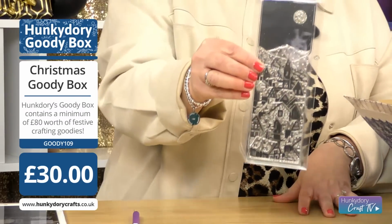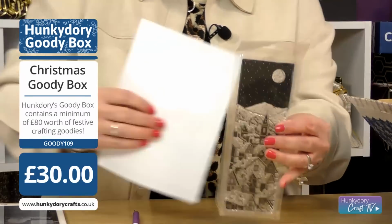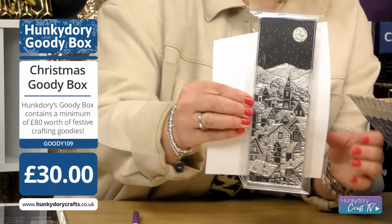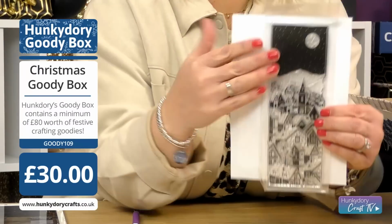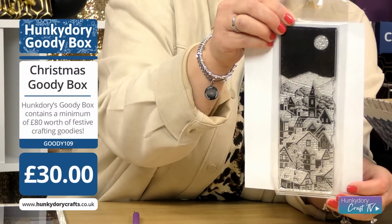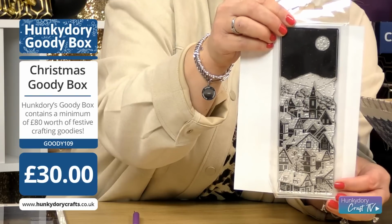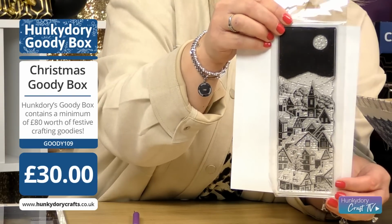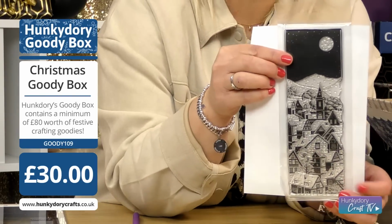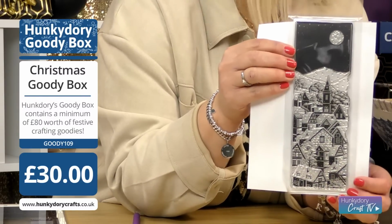Ooh, look at this. This is a good stamp set. I love the size of this stamp. What a gorgeous DL card you could make with that as well, nice. You can make trifold cards as well, and then cut out some of the houses. It looks really gorgeous. I think it would be nice done in your black, or your gold or your silver, white on craft card. Embossing powders, yes.